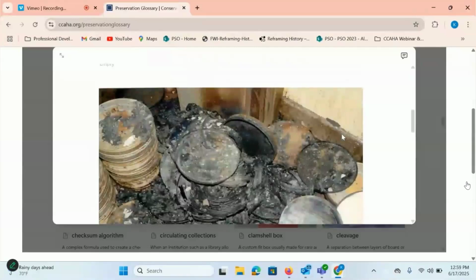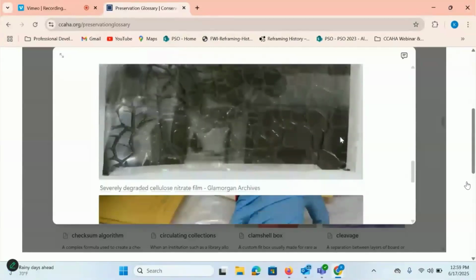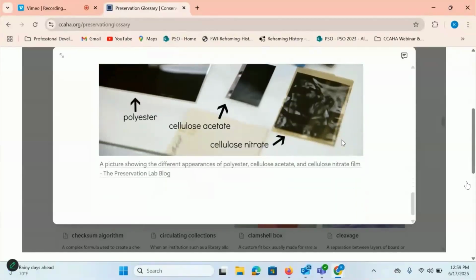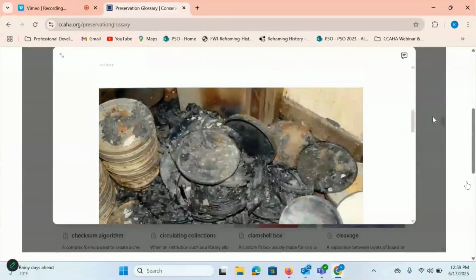Last little feature I want to show you here on the entries, we've already kind of gone through, but these are our images. Again, they're here to show you all the different ways that these materials or damage types might look in your collections or in use.